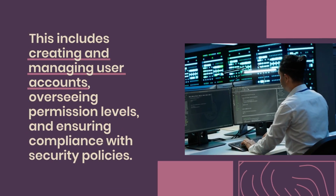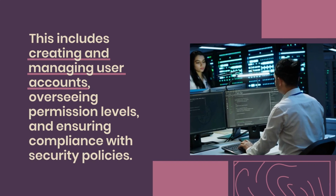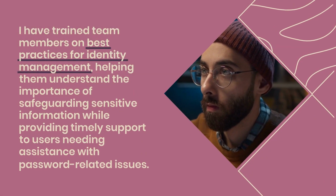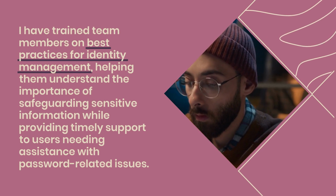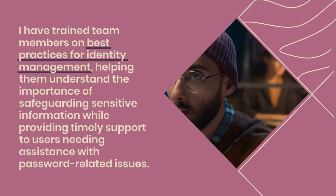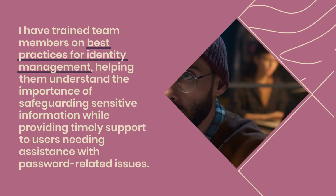This includes creating and managing user accounts, overseeing permission levels, and ensuring compliance with security policies. I have trained team members on best practices for identity management, helping them understand the importance of safeguarding sensitive information while providing timely support to users needing assistance with password-related issues.